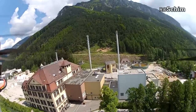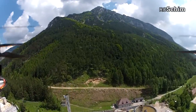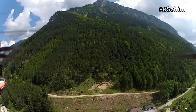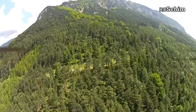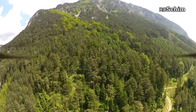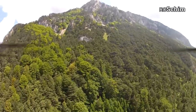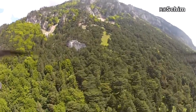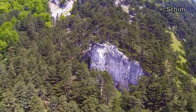Here it has a long range radio and 2.4 gigahertz video, which gives me enough range to climb this mountain. I started from 500 meters above sea level. I will descend 800 meters to the summit of this massive and nice rock formation.